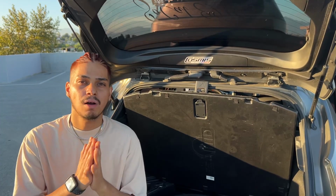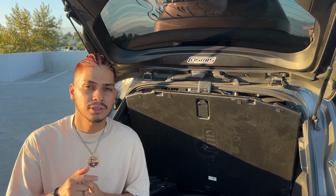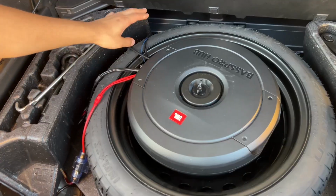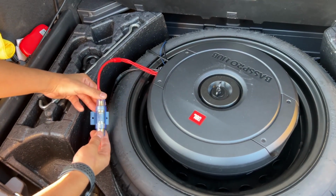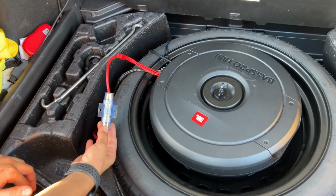Alright, for my last mod I have for you guys is this JBL subwoofer. I did cop this off Amazon with the whole wiring kit. Yeah, I still have my fuse here and I'm still alive. I do know this belongs on the battery, so y'all can chill.